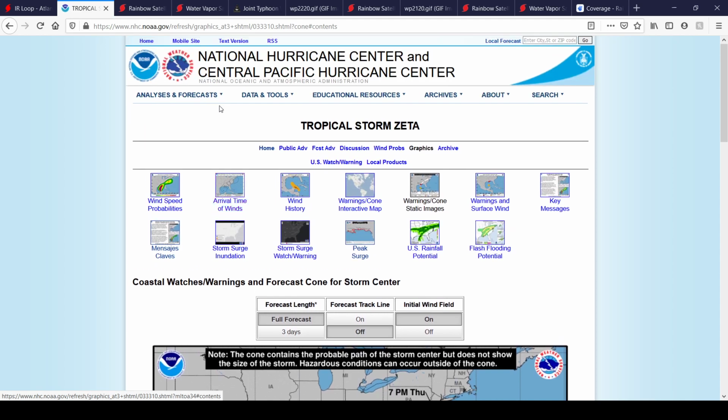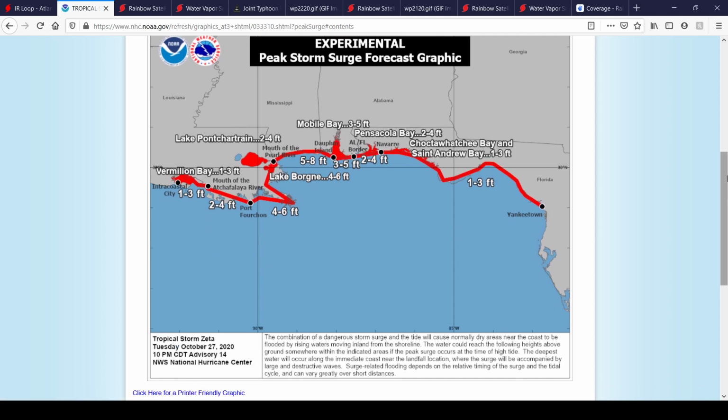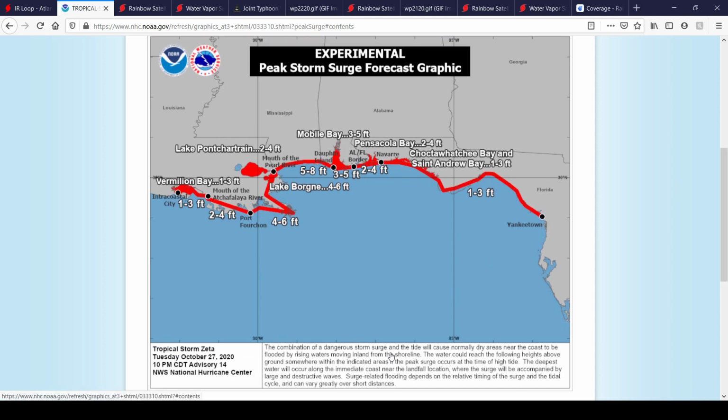And back to Tropical Storm Zeta here. Here's a look at the peak surge graphic for Tropical Storm Zeta here. I know you saw that earlier. You saw it right now and read this if you want to. There's a little bit of crucial information below this here as well that you might want to stop the video right now and just take a look at it if you're going to be affected by this storm later down the line.